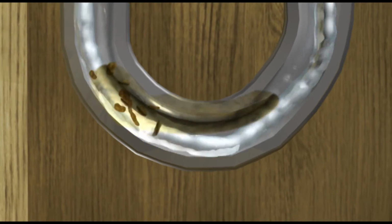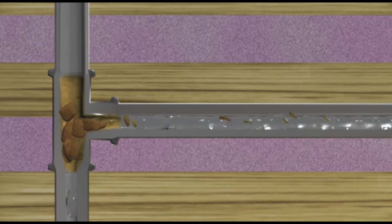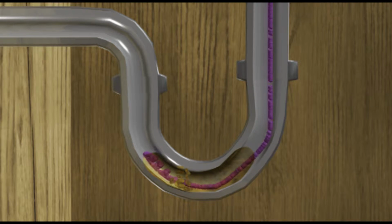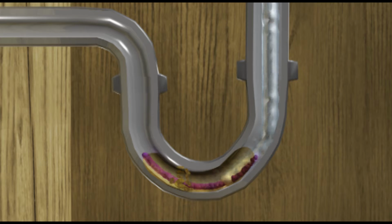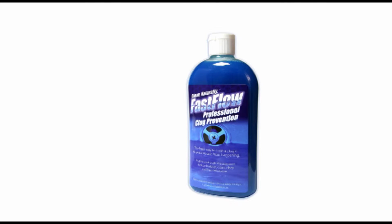Current caustic products only temporarily break up the buildup, only to have it re-solidify in your pipes. The more you use those poisonous drain openers, the more you have to use them. Other microbial buildup removers are liquid and wash away immediately, only leaving 24 hours for it to work in your drains. What a waste! The solution is Fast Flow.